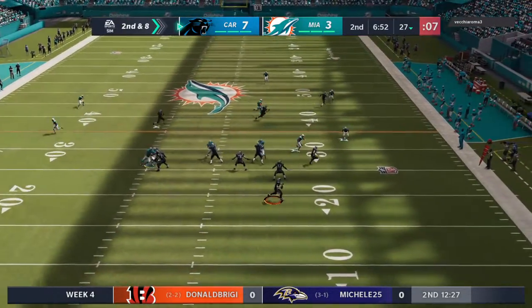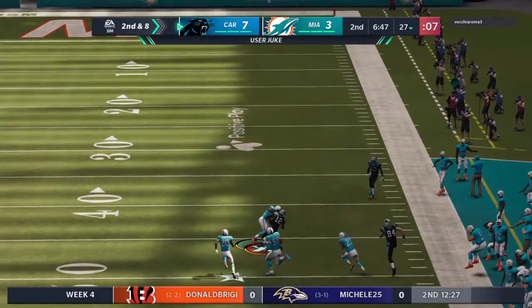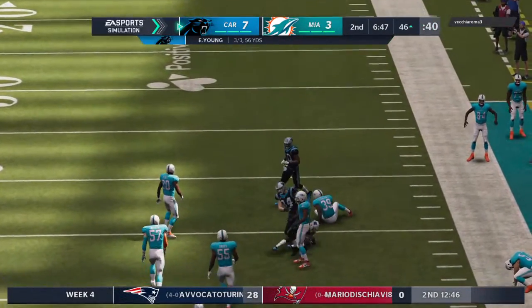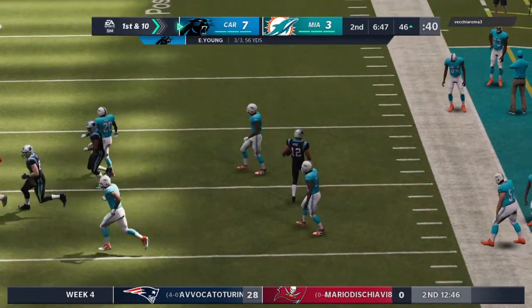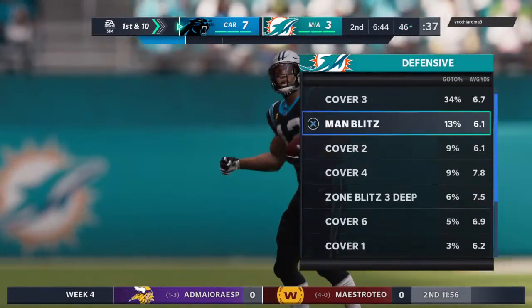Off the play fake, Young, sliding out of the pocket, and he will find the open man. It's DJ Moore. And he'll be taken down, but not before they work it across midfield. 27 yards there, a first down.